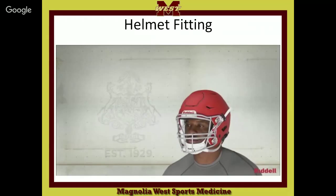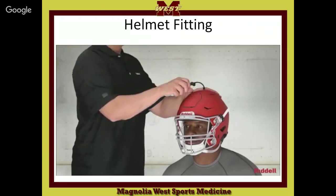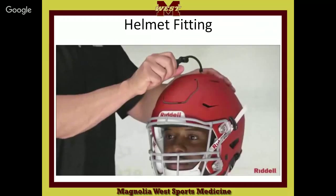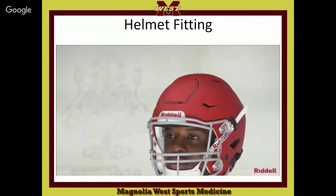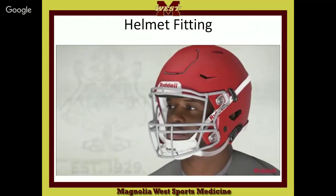Start the custom fitting process by adjusting the height of the helmet with the inflatable crown liner. Insert the needle into the valve, making sure not to puncture the opposite wall of the crown liner. Inflate the crown liner at inflation point number 1 on the top of the helmet shell and adjust the height of the helmet on the player's head. The front of the helmet should be approximately 1 inch above the player's eyebrows.